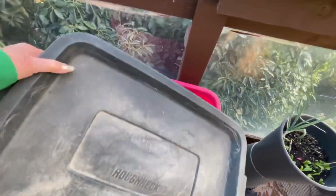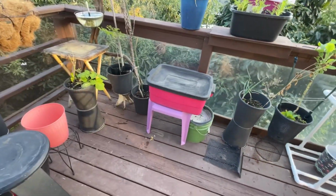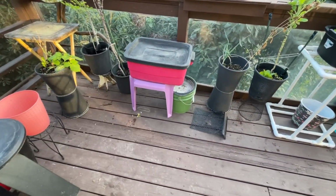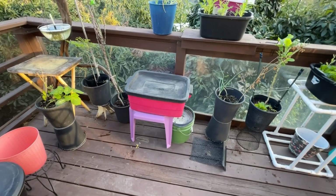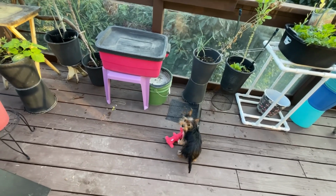You can put anything in here. If you wanted to compost some old meat that you didn't eat, it works. And then when you water it, make sure you catch anything that comes out of it, because that is fantastic fertilizer. So I hope I've kind of given you some ideas.